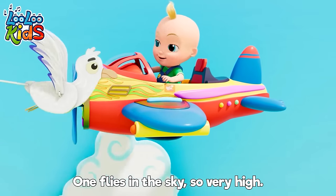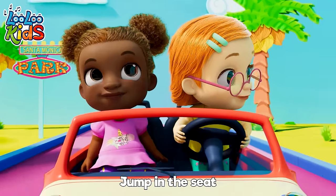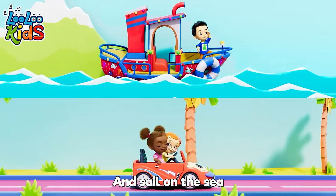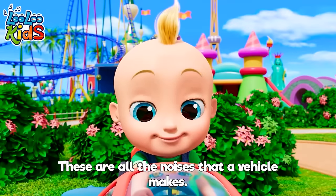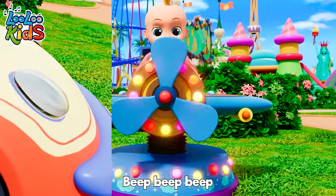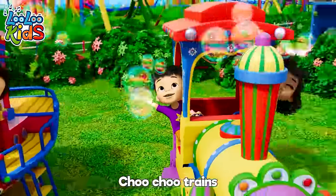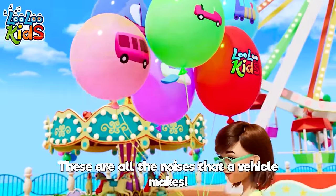Flies in the sky so very high. Oh, jump in the scene, beep, beep, beep. We drive on the road and sail on the sea. Choo-choo trains, planes, these are the noises that a vehicle makes. Zoom, zoom, zoom, beep, beep, beep. Neena, neena, honk, honk, honk. Choo-choo trains, planes, these are the noises that a vehicle makes.